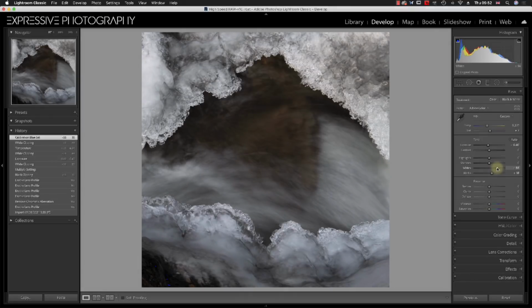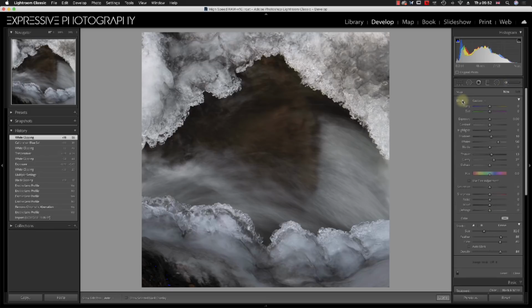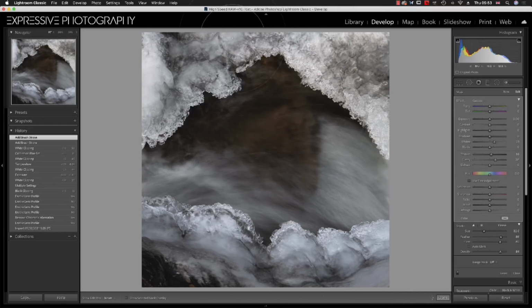So I'm just going to brighten that one up. I think it got really overcast when I was shooting this one. I need to open up my blacks in there. And then with a second adjustment brush. If you have a foreground that feels like it should be closer than other parts of the frame, it's important for it to feel that way. This content, this ice acting as a frame for the river is important.